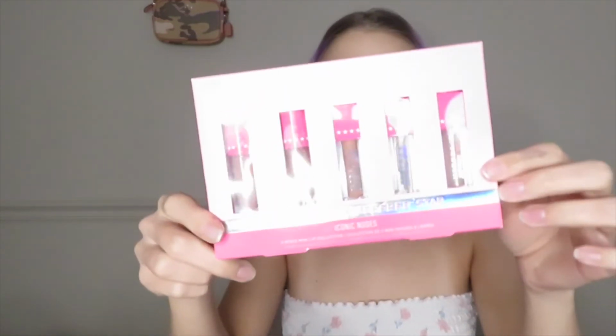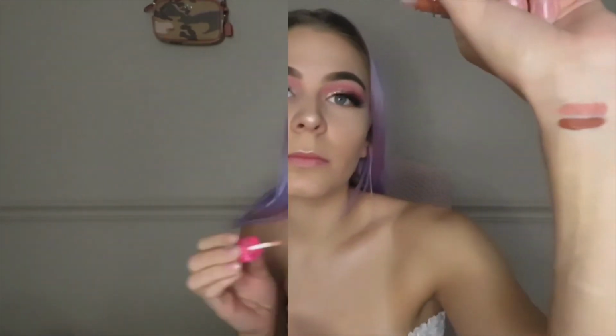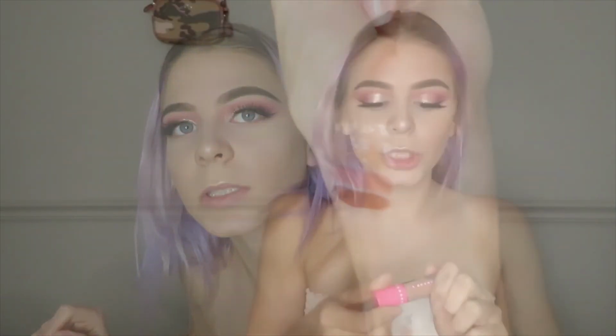So I got my lashes on. These are just some simple lashes. I wasn't gonna go too lash because I wanted to see my last thing I got from Ulta, this Morphe X Jeffree Star, and these are the Iconic Nudes. It's in the shade Manic Star Crown. It's just a gloss. You can really tell. This is in the shade Slurp with the shade Mannequin.